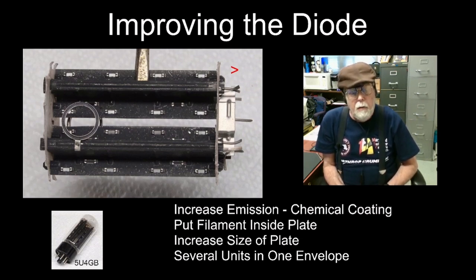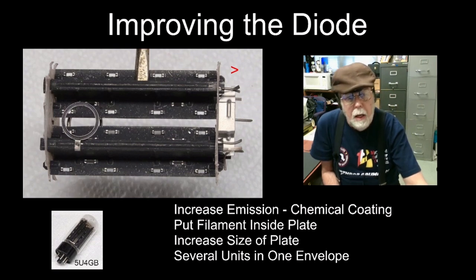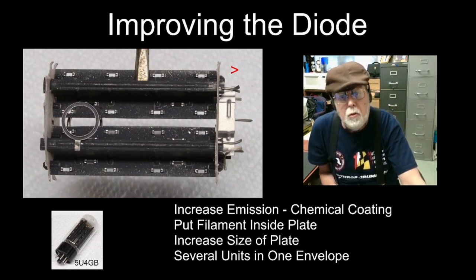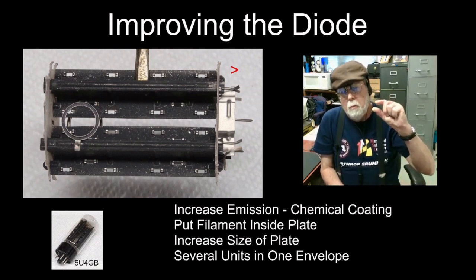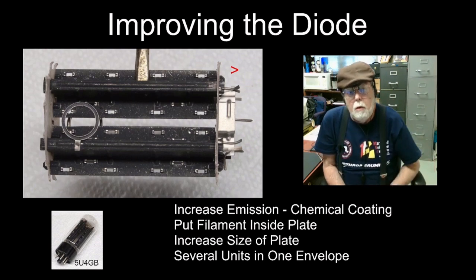So if you look at a 5U4, a Viking Ranger has a 5U4. I mean, just about every transmitter out there that's a boat anchor has probably got a 5R4 or a 5U4 in there. You look at that baby, if you look down on the top, you'll see this orange to red spot where the filament has been heated up.